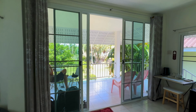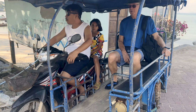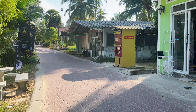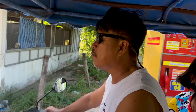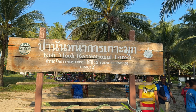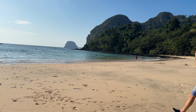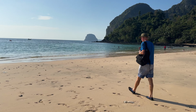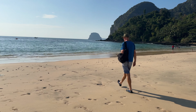All right, here are the taxis in Koh Mook. We're heading to the beach. Charlie's Beach is about a 10-minute tuk-tuk ride from the main town, and it is a great place to come and to watch the sunset.